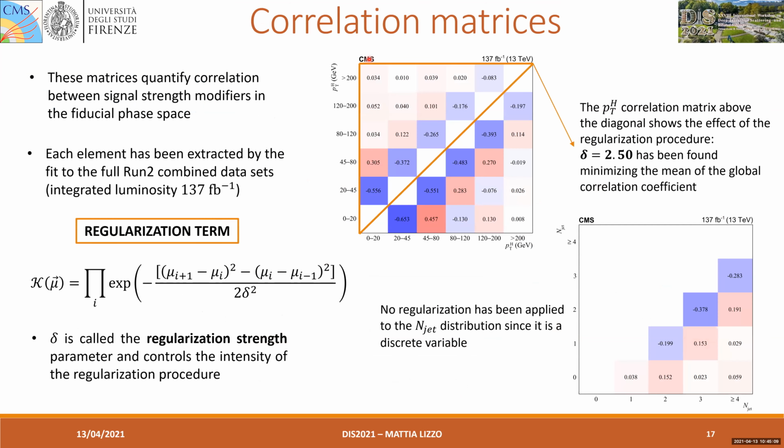Okay, so these are the correlation matrices that we got from the fit procedure. This is the correlation matrix for each signal strength in each bin of the differential observable. On the bottom right, you can see the correlation parameters without applying a regularization procedure. And on the top left, instead, we apply the regularization term. This is embedded within the likelihood function with this expression, which is basically a penalty on any changes in the second derivatives of the parameters themselves. This delta parameter is what regulates the regularization strength. This has been obtained by minimizing the mean of the global correlation coefficient.